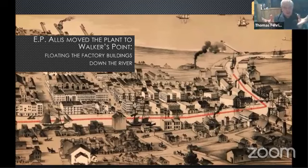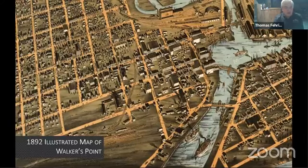One of the first things that Edward Allis did after he acquired the Decker and Seville factories, because they were landlocked and he had great vision for the future of the company, he decided that he needed to move the factory. And what he did is he literally floated their principal buildings down the Milwaukee River, moved it to a site right on the east side. Walker's Point is the area that we referred to. And as a result of that, the Walker's Point area became a center of manufacturing in Milwaukee, and a very significant center of manufacturing.